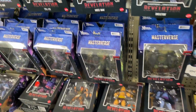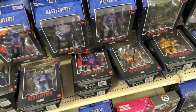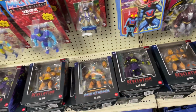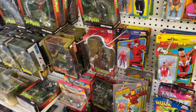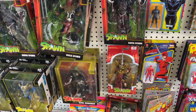And then we got the Masterverse. Oh, this is new. Constantly seeing new stuff in here that I've never seen before. This is the benefit of shopping in a toy store and not a retail store, because you actually find stuff. 1, 2, you're actually helping out a small business. And 3, the selection. The selection here is freaking fantastic compared to like a Walmart or Target.